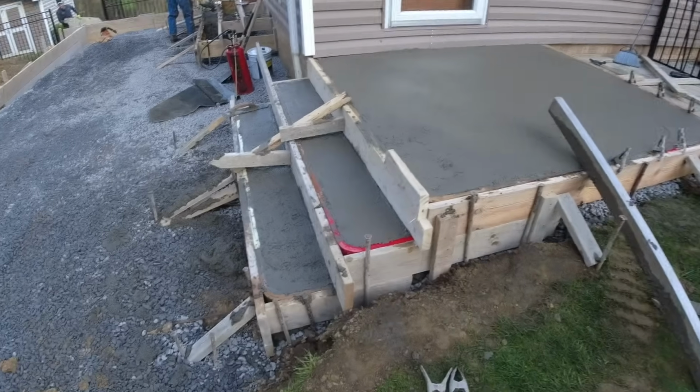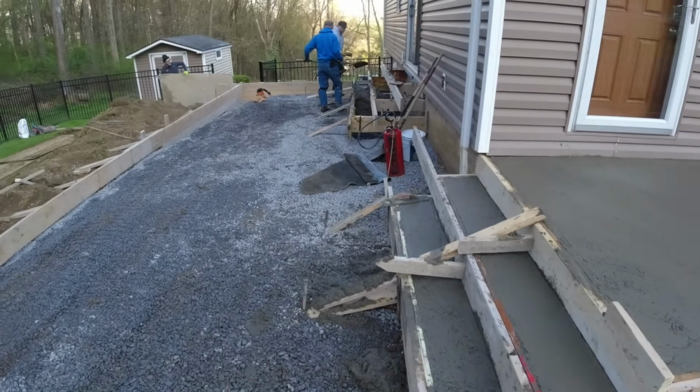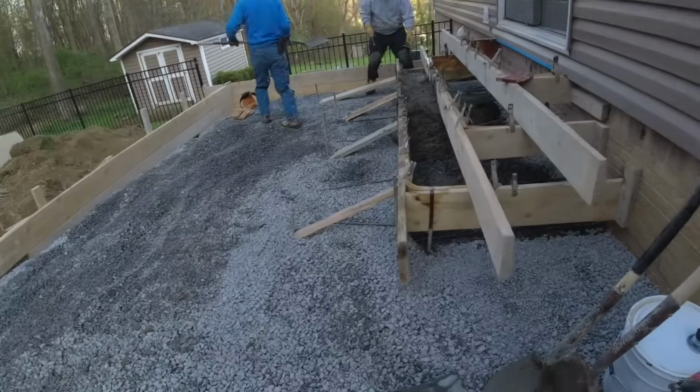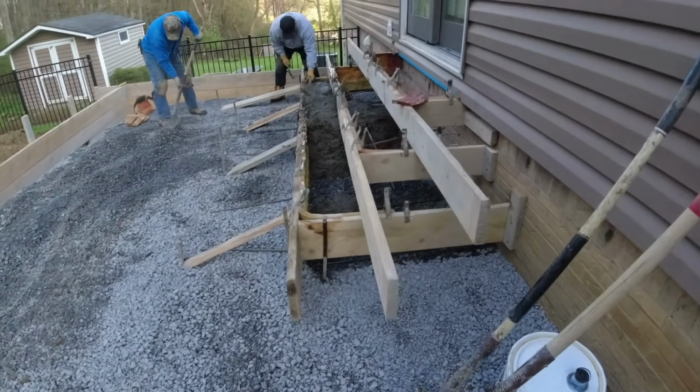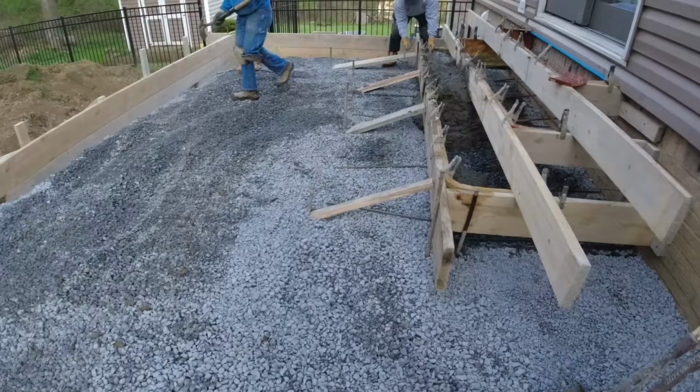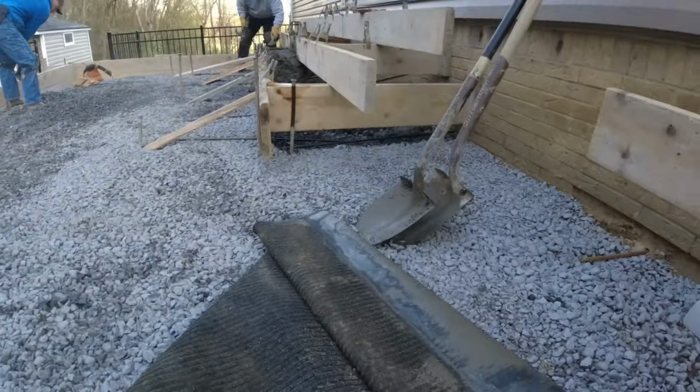Okay, landing and first couple of steps are done. Working on these guys. Come on over. Lots of shoveling now. I'll set you guys right here. How about right there?